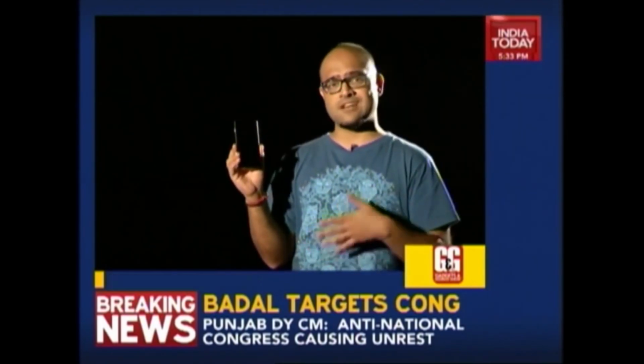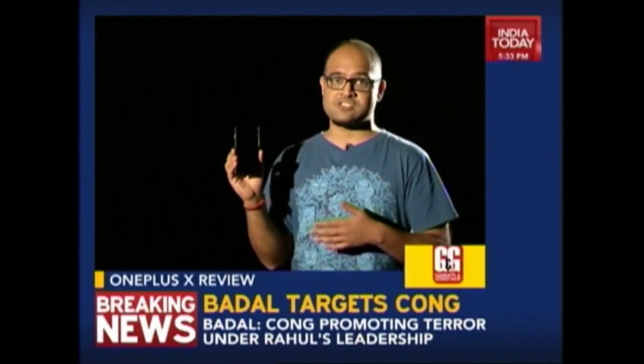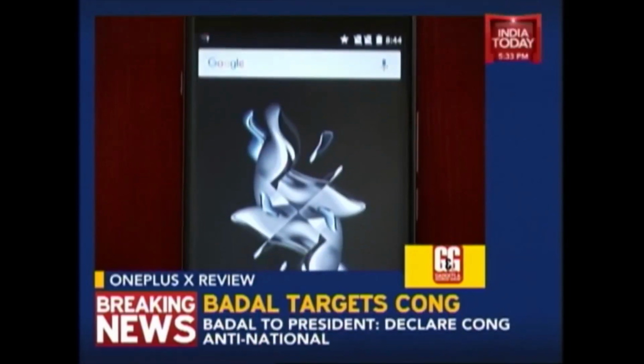So this is the OnePlus X. Just like the other OnePlus phones, it's awesome. It offers some great specs at an affordable price. And unlike the others, it's pretty small and pretty thin and pretty lightweight. But we'll have to see whether it has the same ingredients that its cousins had, which would make it a success just like the OnePlus One.